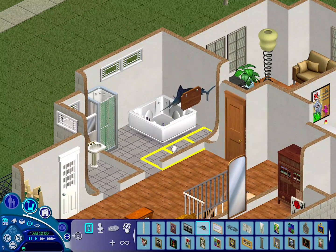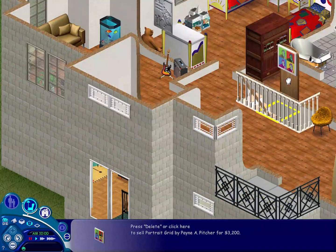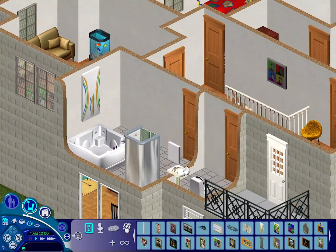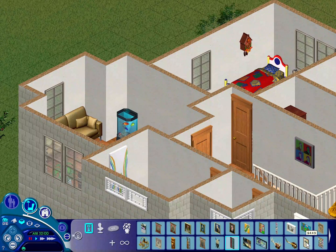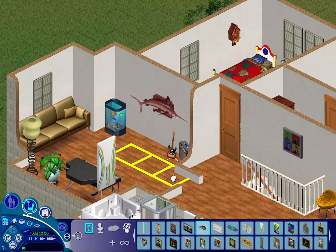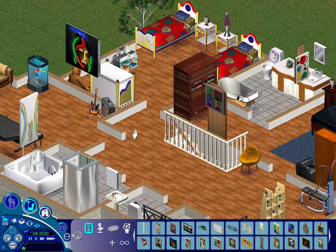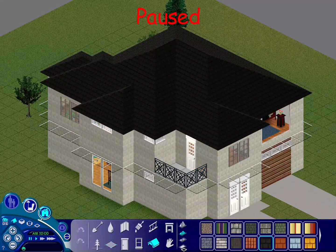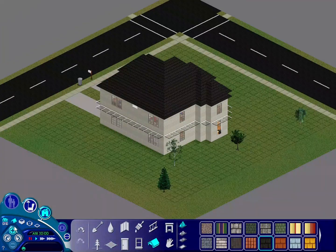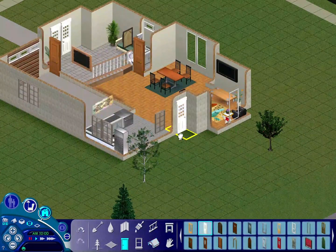Then the upstairs bathroom is split into two spaces. So you've got the toilet sink space and then a separate bathing space. So there's a space for a full-size square bathtub and a shower as well, which is ideal because they both have a very high hygiene score. I think the shower has hygiene 10 and maybe the bathtub has hygiene 9. But either way, you can choose which one you want to use depending on how much time your sim has, because I feel like the bath takes longer.